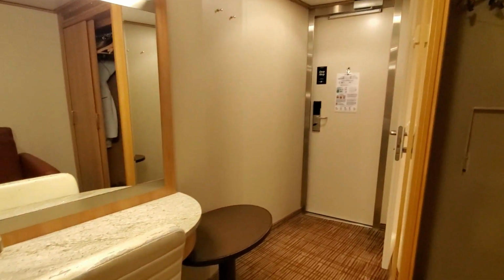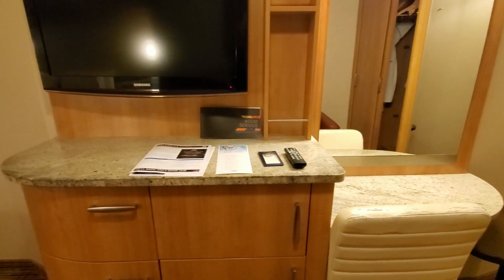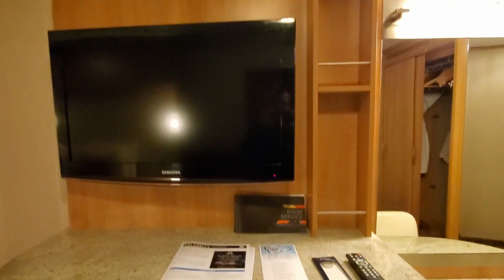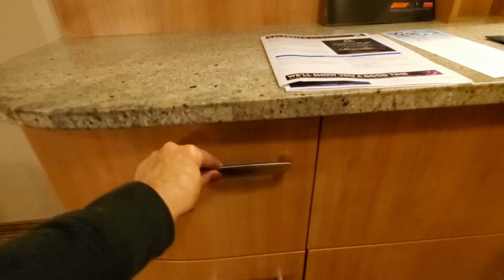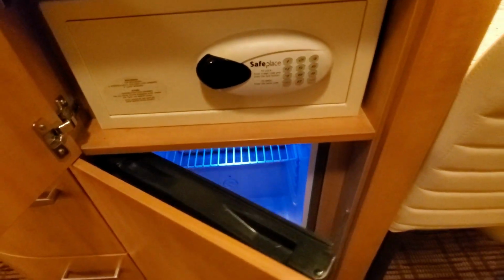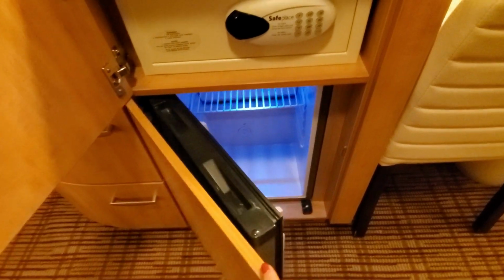And here is the chair and table. And there's also a TV right here, and this is the vanity. And here's what the drawers look like. And I believe this is where the safe is going to be. And right here is where the cooler is. Perfect.